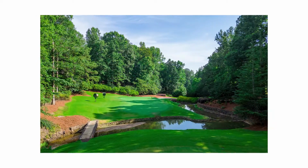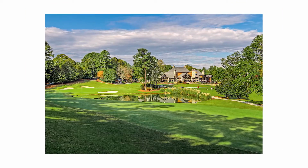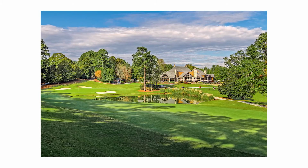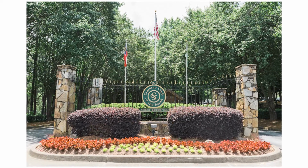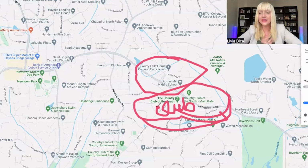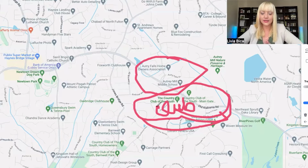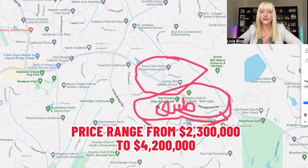The Jack Nicklaus 18-hole course, signature golf course at the Country Club of the South, is considered one of the finest golfing venues in the South. 24/7 gated and patrol security, parks, tennis, pickleball courts, pools, social events, private streets with golf cart access. It's an amazing subdivision, the Country Club of the South, right here in North Georgia, and it's located in Johns Creek. We looked to see how many listings are available in the Country Club of the South. So we found 7 listings available on the market. Prices in Country Club of the South are starting at 2.3 million up to 4.2 million.